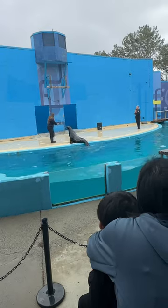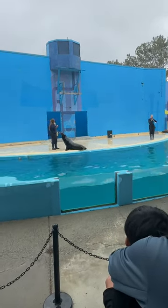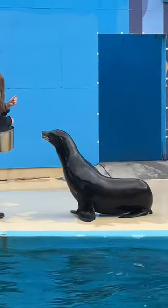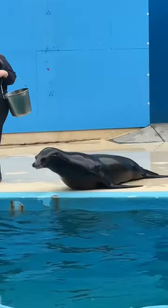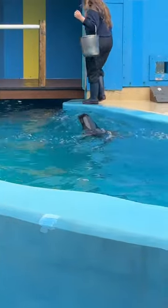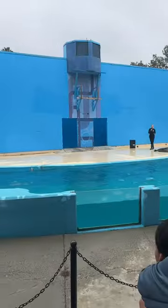He's so cute. One of the first things that you're going to notice about Joker here is that he has a very solid brown, dark color. Unlike his counterpart here, this is Pirate. Aww. Pirate is a male Pacific Harbor seal. And you'll notice that his difference is that he has spots. This is a unique difference between these two. Pacific Harbor seals have spots. California sea lions are a solid color.